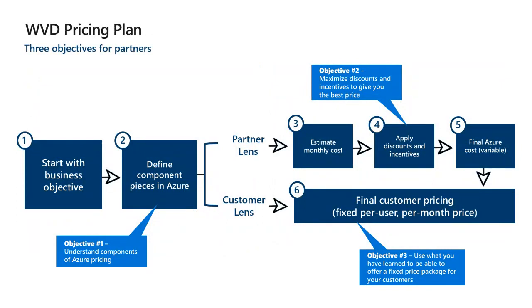So let's see those steps, and let's see what is important for the partner to really understand. There are three objectives that lead to a successful Windows Virtual Desktop pricing. The first, as discussed before, is to understand what we are paying for in Azure. Second, take into consideration all discounts and incentives that you get from Microsoft through CSP and put them in place. And third, see how, after doing maybe a proof of concept or a demo, you can predict and estimate what the fixed cost and the variable cost is for you, so you can make sure that you have a margin on top and you can offer a fixed price to the customer.